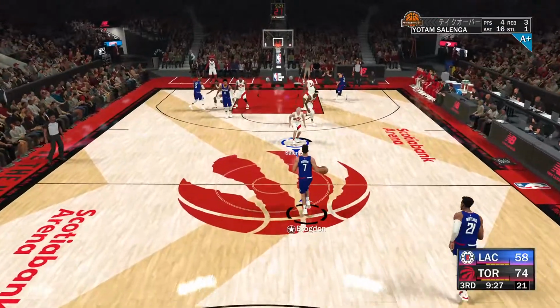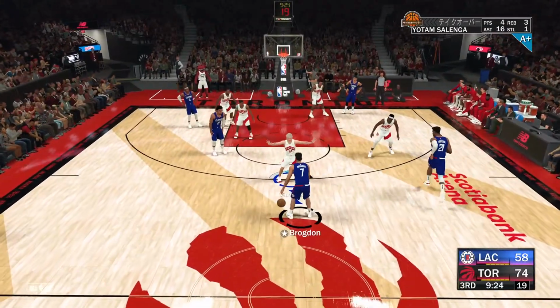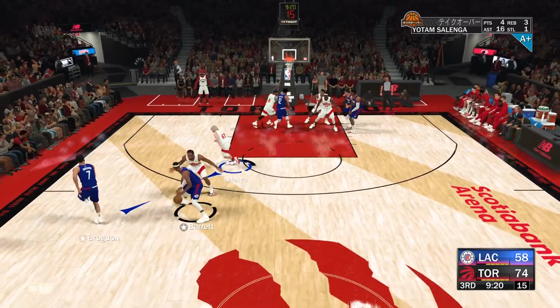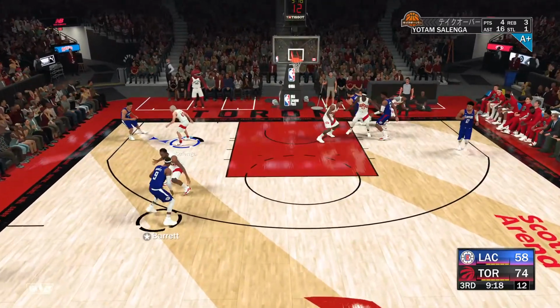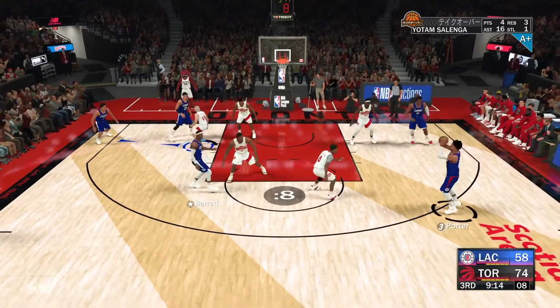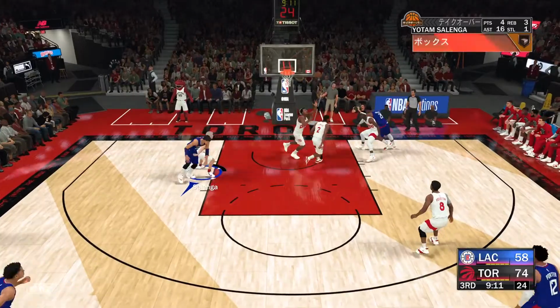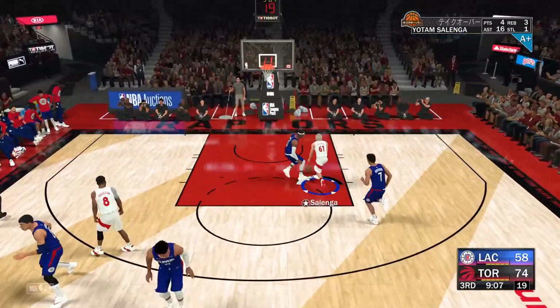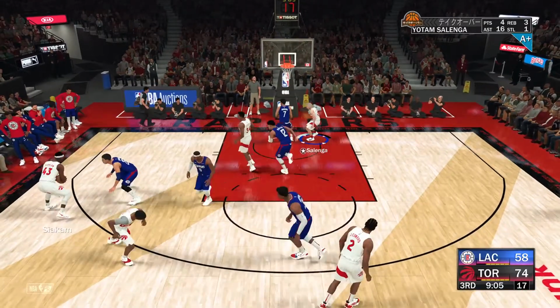And Brogdon has got the ball here for Los Angeles. They trail by 16. Pass to Barrett. Outside, Porter takes a 3. And it's Toronto with the rebound. Carter's got 13 rebounds in the game. Class eating.